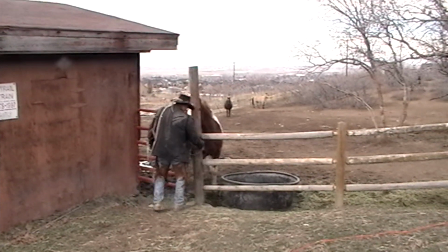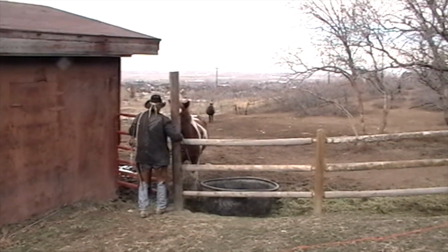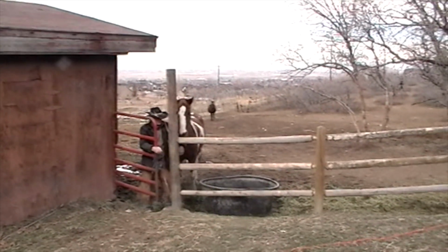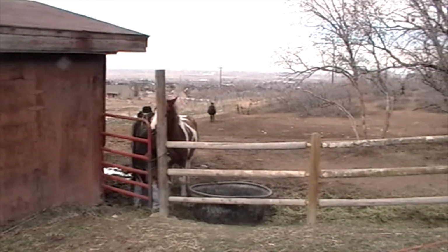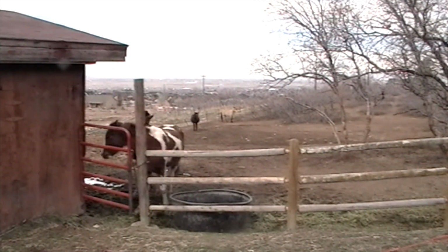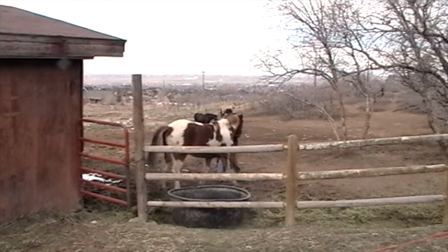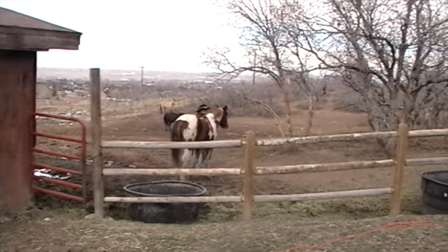This is a short video about Copper Sunset, a Tennessee Walker gelding, 7 years old, that I have listed for sale on Western Trail Rider. I'll just show a few things about Copper that someone interested in buying him might want to take a look at. Here you see me going out to catch up Copper.